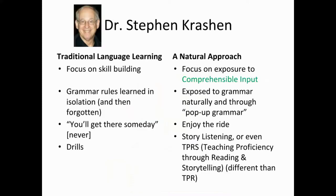So, comparing traditional language instruction to what Dr. Krashen calls a natural approach, not the natural approach, as he pointed out to me in a conversation in 2018. Traditional instruction focuses on skill building. We actually have a phrase, drill and kill, meaning repeat a grammatical structure until your students hate you. Whereas Dr.